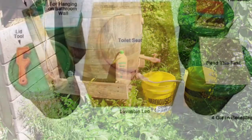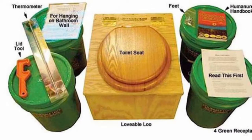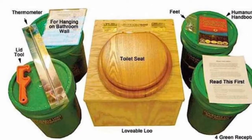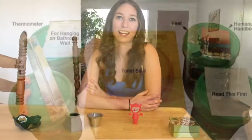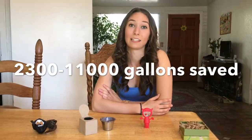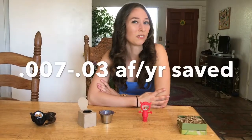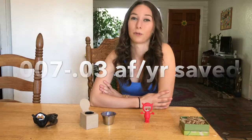You have to either make the toilet yourself, which costs about $50 in materials, or you can buy a pre-made one for about $400. You will also need cover material, which you can purchase or get for free as a recycled material. The Loveable Loo toilet can save a person about 2,300 to 11,000 gallons of water per person per year. That's about 37,000 to 176,000 cups of water per person per year. That's about 0.007 to 0.03 acre foot of water per year.